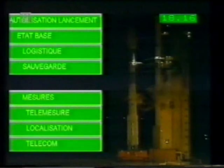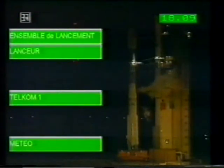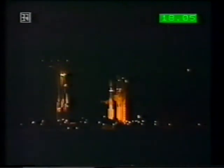Back into real time. All is still green, and that includes weather conditions. The last report was good, and we'll have the final pre-launch prospects just 10 minutes before liftoff time. T minus 17.5 minutes to go, so we have time for one more excursion outside the commentary cabin. Over to you, Simon.